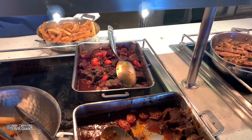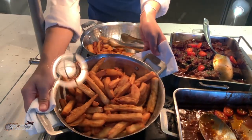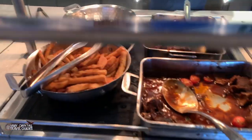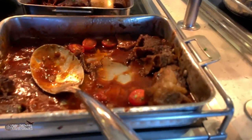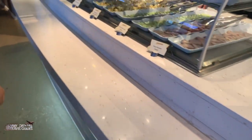Here are some barbecue ribs and more fries. I like these kind of fries better. Steak fries, the thick kind of fries. Look a little closer at the ribs here. So saucy. This is interesting too.